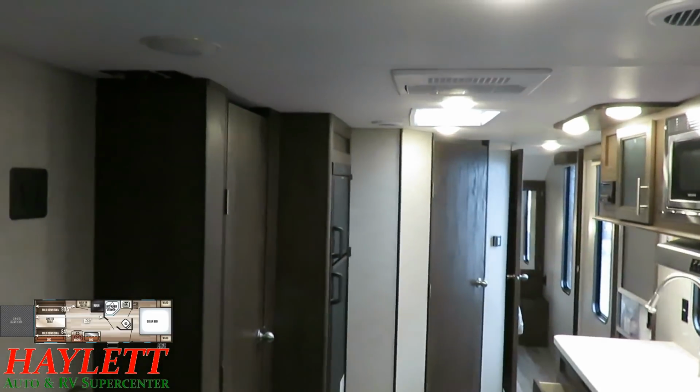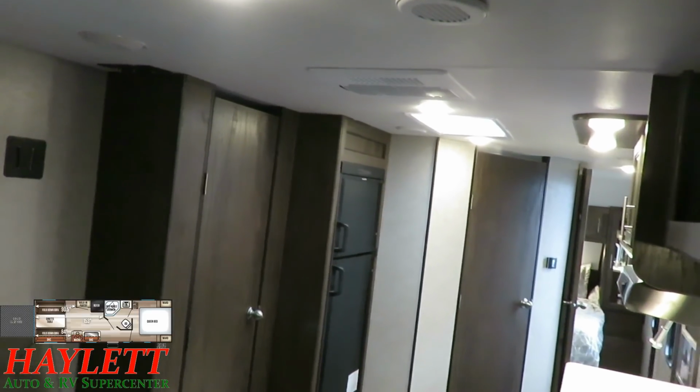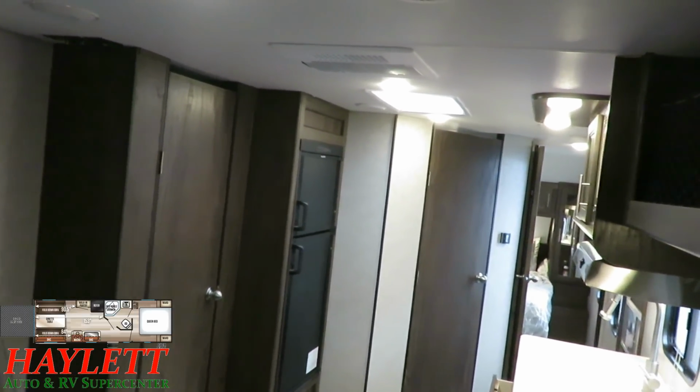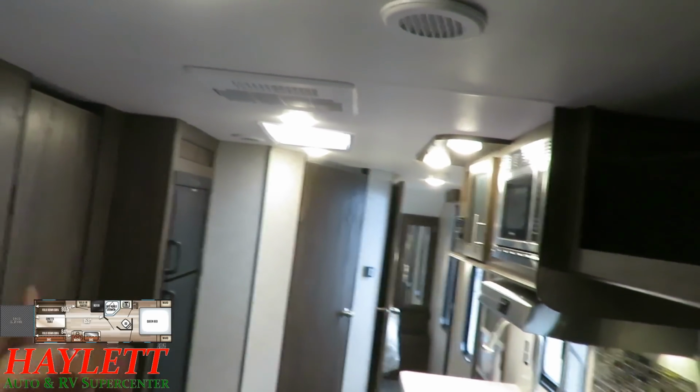Now let's start looking around. We want to call this entry level, but we've got a full central air system that you don't often find in entry-level units. You'll find a lot of what's called a drop-in AC that's not centrally ducted. We've got all LED lights.